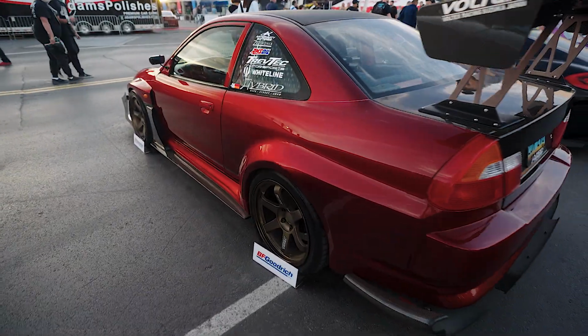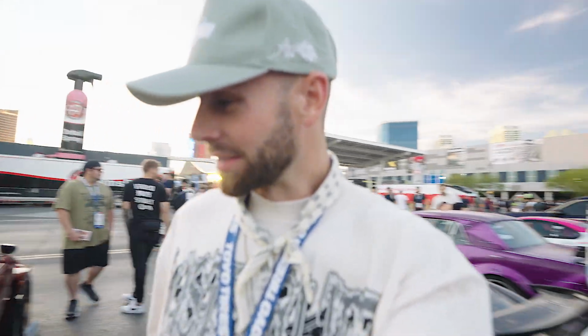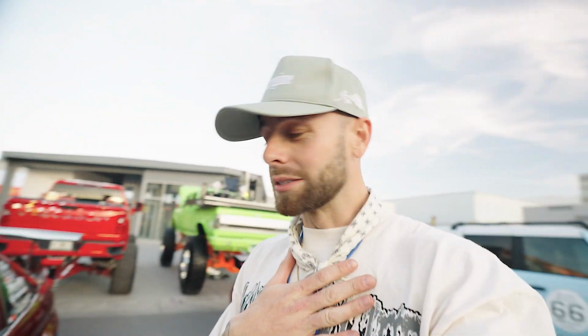Oh my gosh, that paint. So this is actually a Mirage. So I just realized it. It's left-hand drive. Still sick as fuck. I'm gonna put it in honorable mention. That's where I'm at with it. It's got a big turbo on it too.